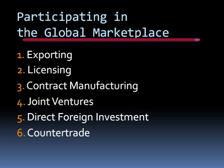A joint venture refers to when a domestic firm buys a part of a foreign company or joins with a foreign company to create a new business. It's quick, but it can also be a very risky endeavor. An example of this is when General Motors joined up with Suzuki to create low-end cars for the U.S. market. They both had something to gain. They also potentially had a lot to lose.